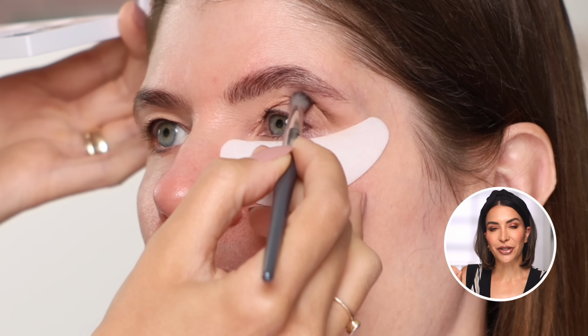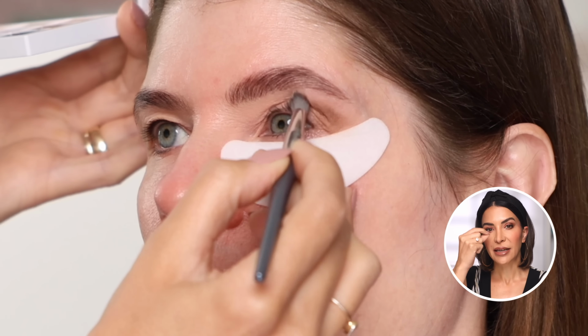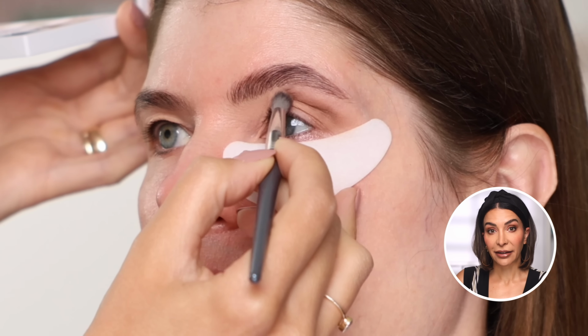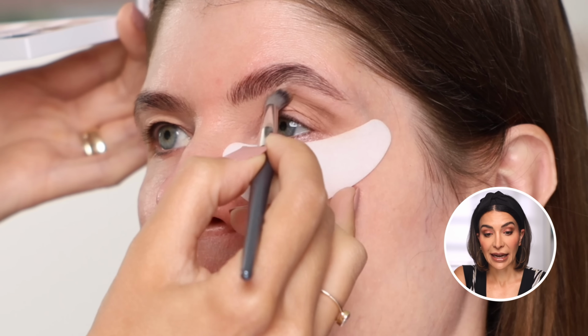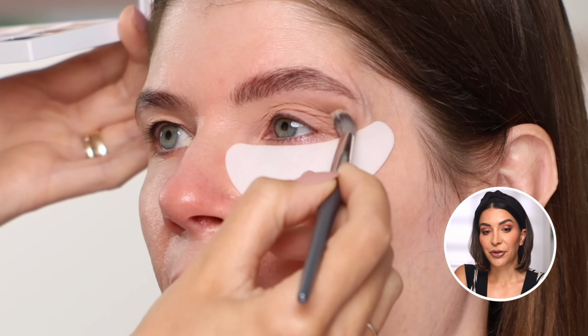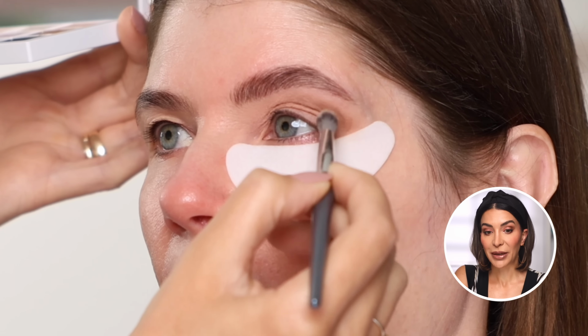You know, brushes are super important. You really need to find the ones that fit into your individual eye shape the best. So this one is a really good size for a lot of hooded eyes. Again, it's going to be linked. You want to dip into that matte shade. Again, it's a little bit deeper.